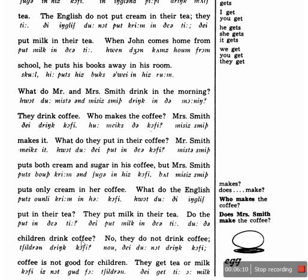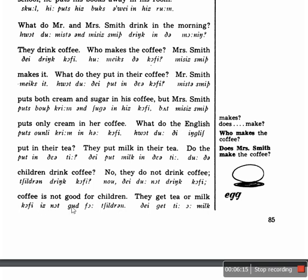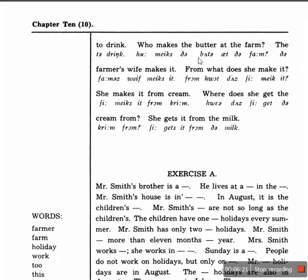Do the children drink coffee? No, they do not drink coffee. Coffee is not good for children. They get tea or milk to drink. Who makes the butter at the farm? The farmer's wife makes it. From what does she make it? She makes it from cream. Where does she get the cream from? She gets it from the milk.